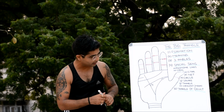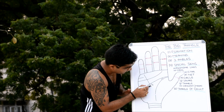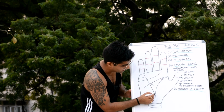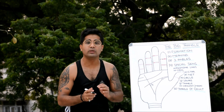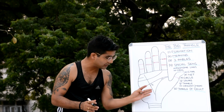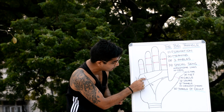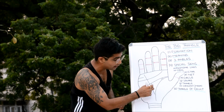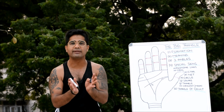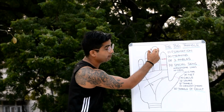But let's say for example, if there remains to be a little bit of gap over here, so this would just tell about a very generous nature. So at any point of time in this third angle, if there remains a little bit of gap and wide distance between the line of health and the lifeline, this would just tell about someone having a very generous temperament. So this is with the three angles of the big triangle.